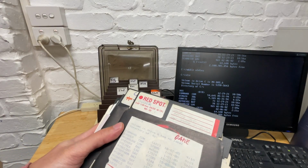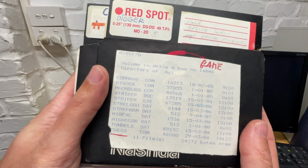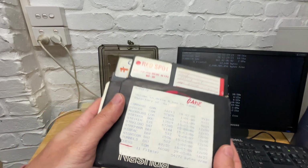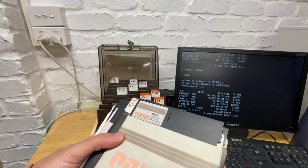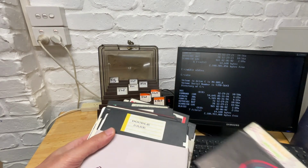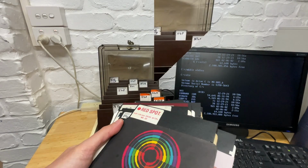Because a lot of this media, it's got a lifespan. Oh, we can see some of the dates on that. Look, 1980, 86. Oh, there's a file there from 1980. So yeah, all of these haven't been read. This box has been sitting in the garage for a very long time. So we're going to try and see what we can get out of it.